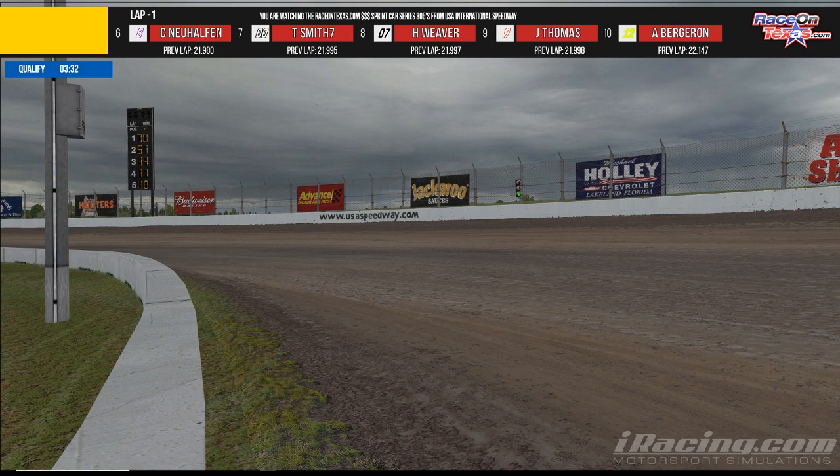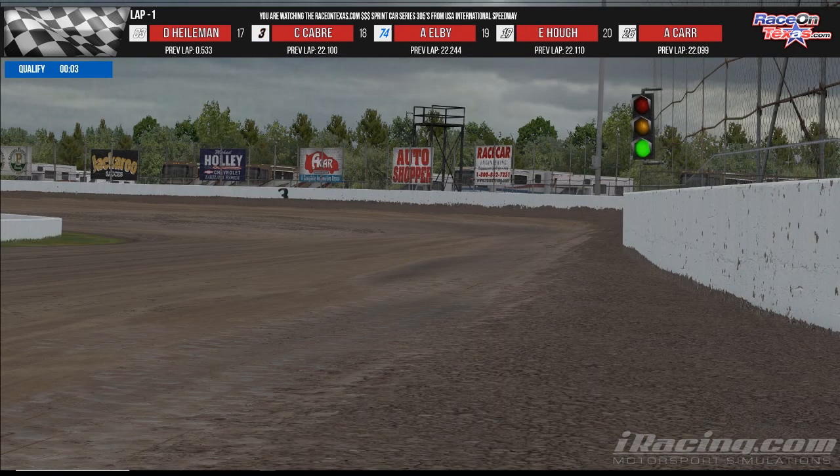All right. Looks like we are going to be moving on to the race session here, ladies and gentlemen. The first race of the RaceOnTexas.com Sprint Car Series.